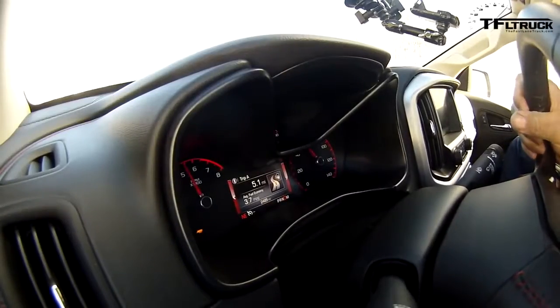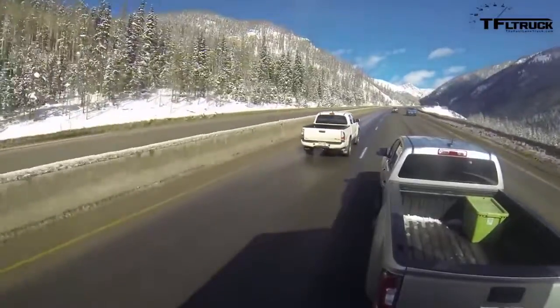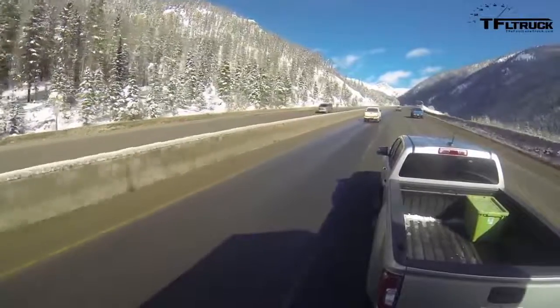The only thing that's not favorable for me is I wish I had better towing mirrors. I'd like to see up the dome. Yeah, there you go. Look, he's flying by us. But the mirrors need a little more room. But for this class of truck, you're not going to get that.